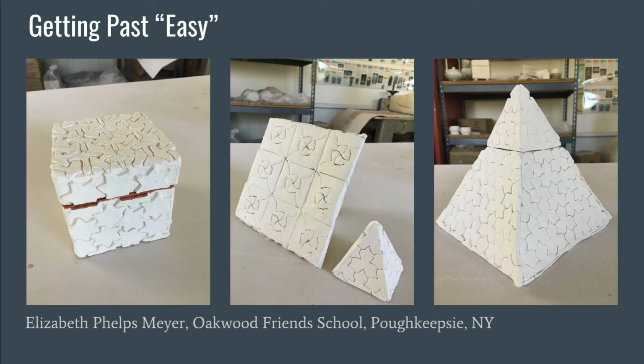I really like this project that Elizabeth Phelpsmeyer did. And she just took this cookie cutter, and she was like, oh, no, it's just a pattern. So she had her students working with it as a surface treatment to divide it up.